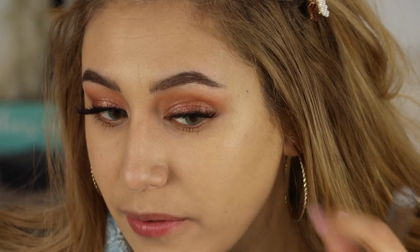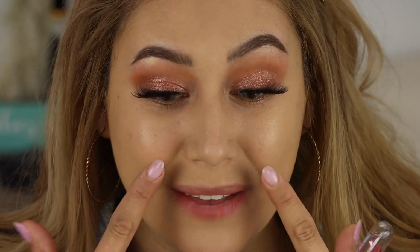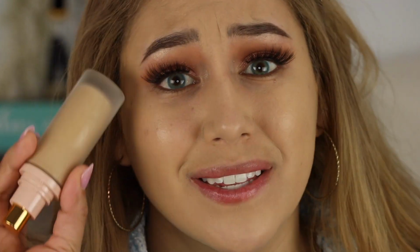Yeah, it's definitely medium coverage because I can still see little spots here, so maybe I'll try to add some and see if we can build it, but it didn't claim to be full coverage, so that doesn't bother me. Yeah, so this foundation definitely does blur. It blurs even on the sponge side. It did a good job of blurring my pores. I have pores here. Guys, this looks so good. And I know I'm not trying to be dramatic. I am super excited to try the foundation, but I'm always going to be very honest and very brutal because this is a freaking $68 foundation.